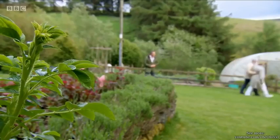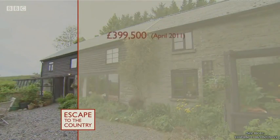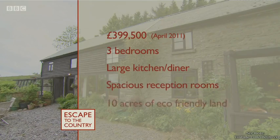At just under £400,000, this property not only leaves them with money left over, but easily delivers on their demands. 3 good-sized bedrooms, a family-sized kitchen diner, spacious and cosy reception rooms, and 10 acres of eco-friendly land.